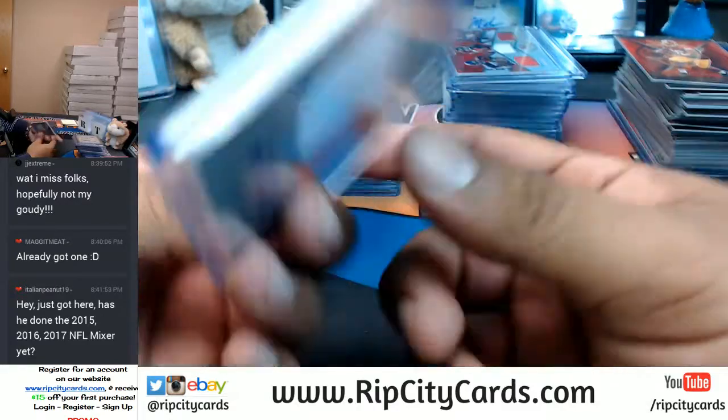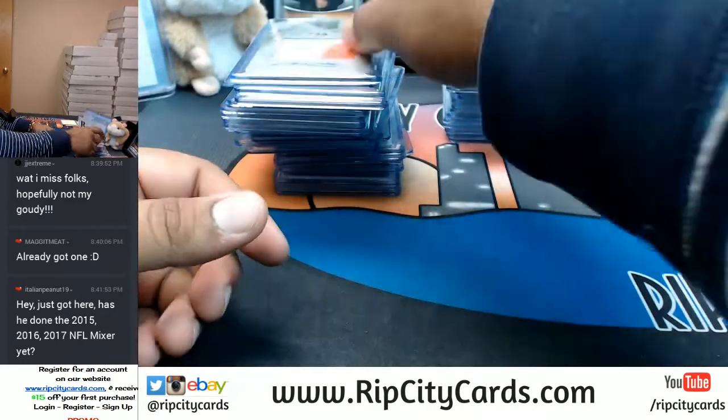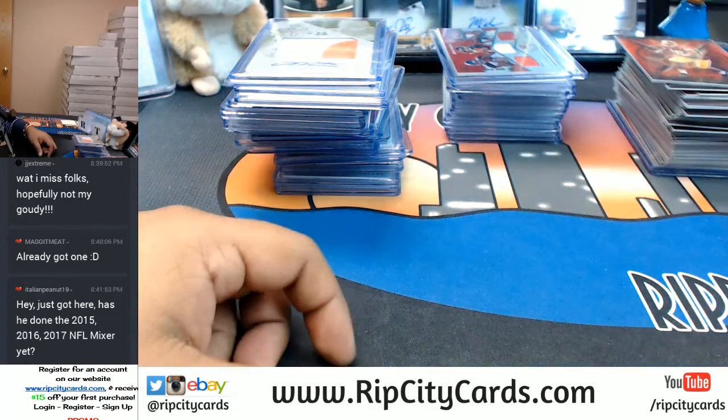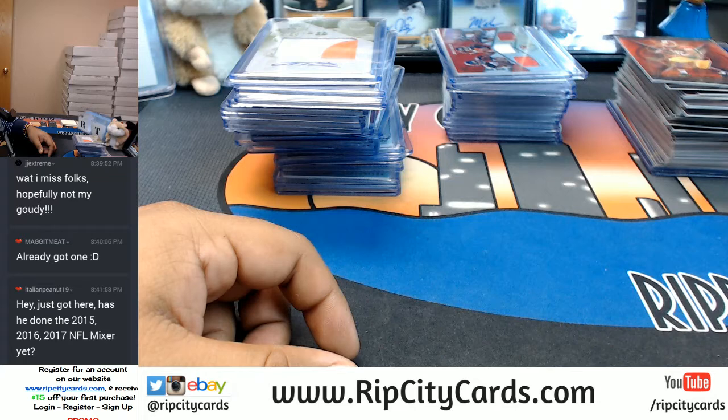One of one printing plate. A little two-color patch on there for you. And that, my friends, was 2017 Panini XR Football 15 box break number 15. Thank you very much, eBay. We'll get it out to you.